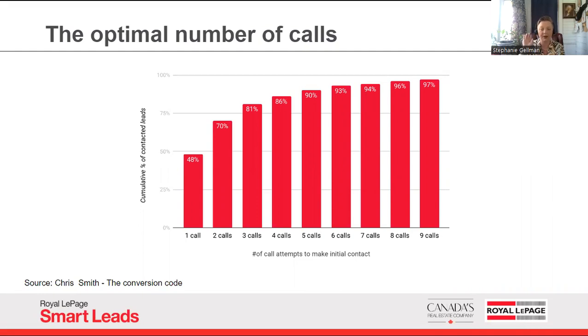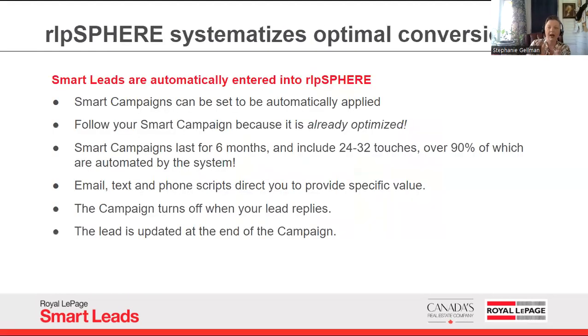Now, if you are interested in more of these stats and information, wondering where this chart came from, it's from this great book called The Conversion Code. Right here. Highly recommend that you read it. It is written by Chris Smith, in case you couldn't see that. Very good book, highly recommended. Let's carry on.